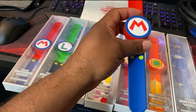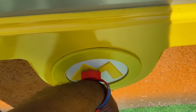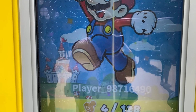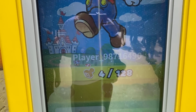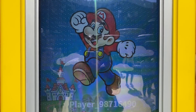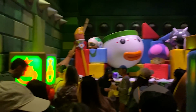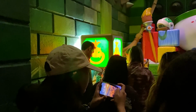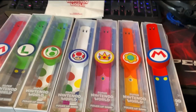But all of these, one size fits all, and it does keep track within the park. It shows all your coins. There are some of these inside the park. They have the Bowser kid's face. I'm not sure what their names are. They have like the little red logos with the blocks and stuff. But if you use those with these, it subtracts coins away. So you guys want to be mindful of that when you go to Super Nintendo World. And that's another thing too.